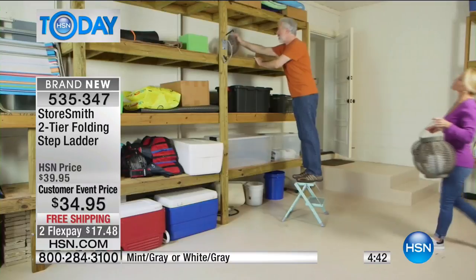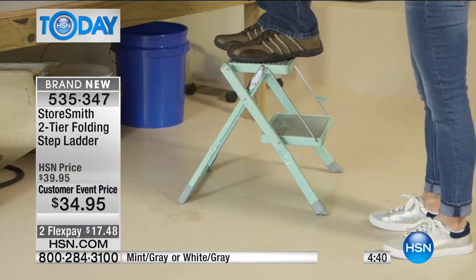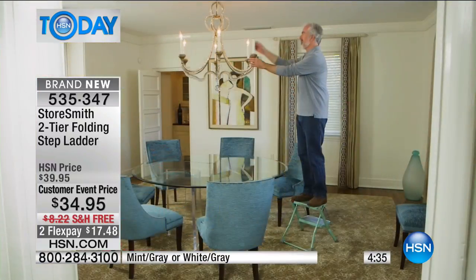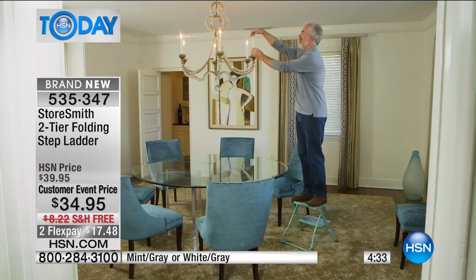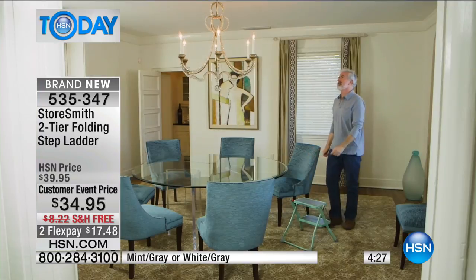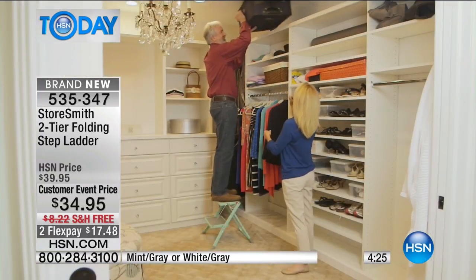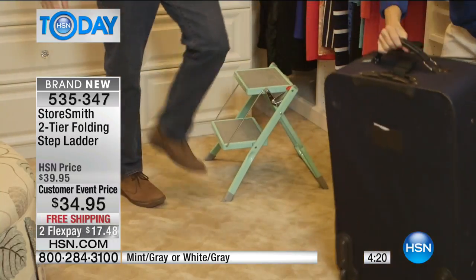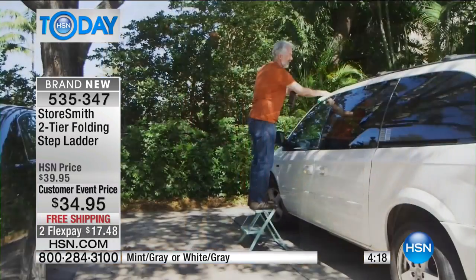So whether it's to change a light bulb, or to reach something in your storage unit, wherever you need it, guys or gals, it's nice to know that it's not only gonna be there for you, but it's gonna hold the extra weight, up to 330 pounds. And yet look at how small and compact it is, because more often than not inside your house, you don't need a five or six foot ladder. Or even a 4 foot ladder, right? You need one that's between 1 and 2 feet. You need just a little, and that's what this gives you.